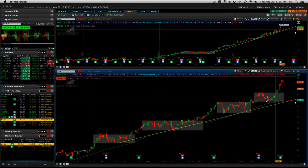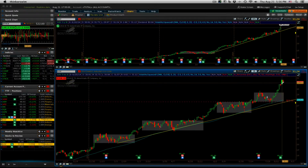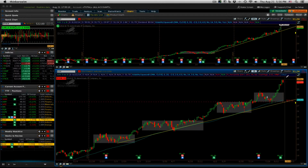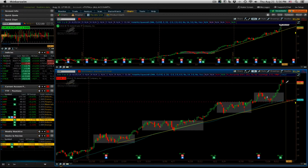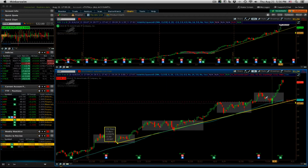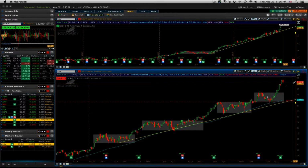Southwest had this ridiculous move higher. Basically went from 28 to 30, 31 in a matter of a week. So as far as I'm concerned, this definitely needs a rest. I'd be skeptical to see this start pushing higher and higher. But sometimes that's what happens. They run farther and faster than you think. But like I said, at this point, I'd love to see this consolidate a little bit up here.